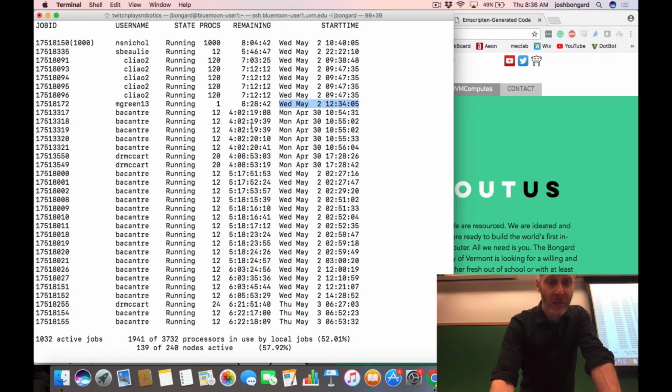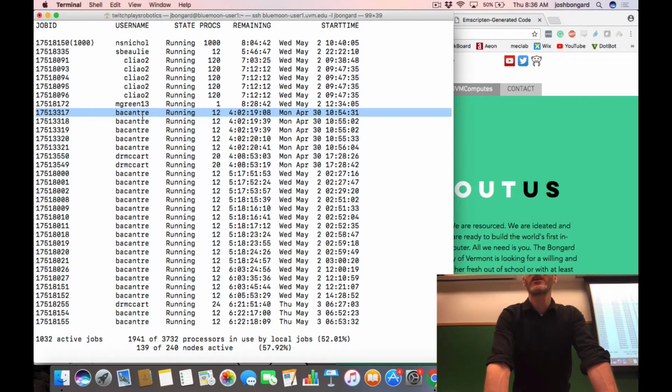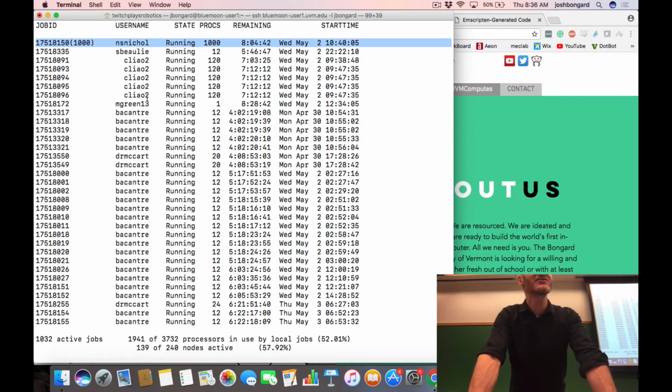Okay, you can see there's another user here who's launched a number of different jobs, and each job requires 12 machines. So they must have some parallel code that's running and is being distributed across these 12 nodes, and they're doing multiple of those jobs. Someone here is running just a single job that requires 1,000 machines working in parallel. So this is the VACC on a normal day.